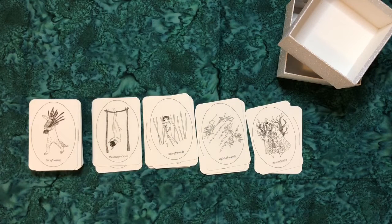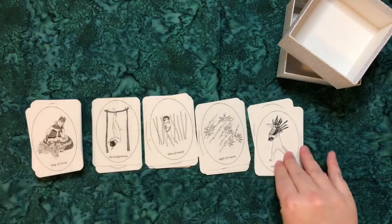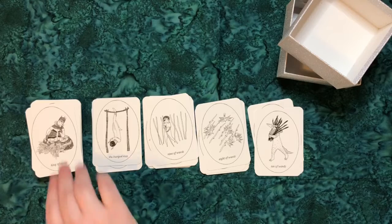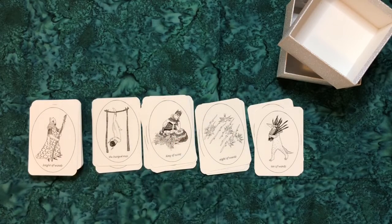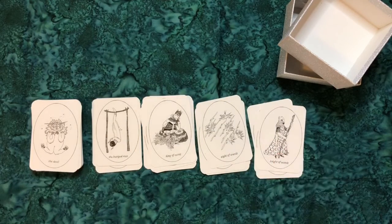So this is a precious little deck. It read okay for me. It's not one of my favorite decks, but it's certainly not one of those decks that I feel the need to get rid of right away. I'll probably use it for a little while longer, and then I probably will pass it on to somebody else. It's an intriguing little deck, and I did enjoy using it.